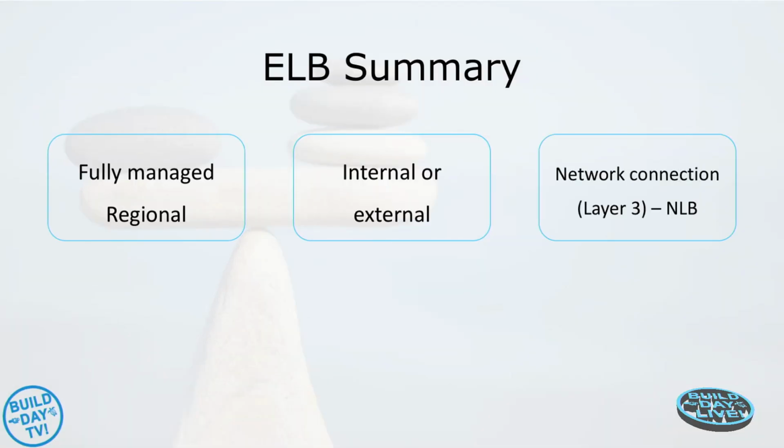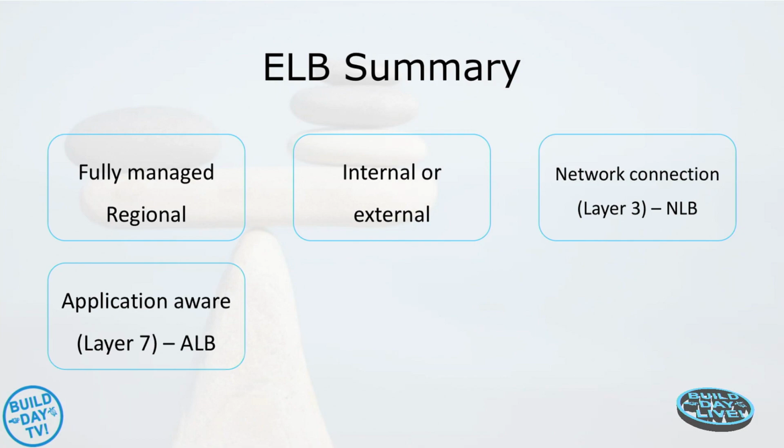The Network Load Balancer, layer 3 TCP connections. So we can just load balance TCP connections. It doesn't have to be a web server, although we can use this to provide access to a web server. We have an application load balancer up at layer 7 where it knows about HTTPS and HTTP requests. It can look inside the HTTP requests and make decisions based on the contents of the request.